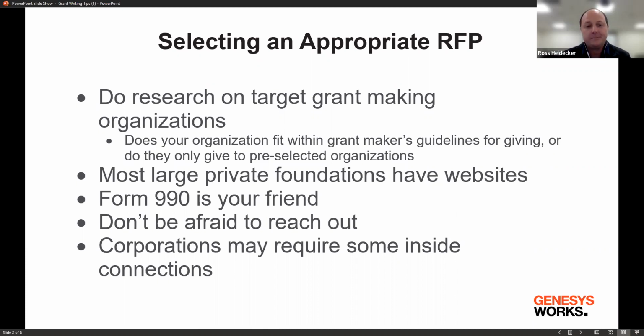So the next one is don't be afraid to reach out, at least to private foundations. It's literally someone's job to talk to you. On the websites, they're always going to have contact information. It may be like an info@whatever.org. That's fine. Send an email and say, hey, I have questions. I would like your guidelines if they don't have them, or I would like a 20-minute conversation to see if we fit within your guidelines.